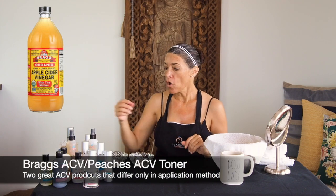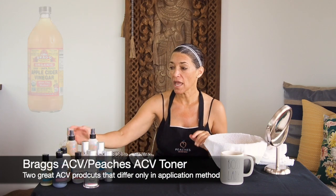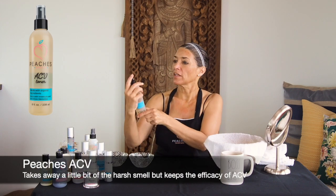And now it's time to either do ACV, or apple cider vinegar, right out of the bottle, or we can go ahead and spray some apple cider vinegar. Just spray it on. It's going to set the tone for killing any extra bacteria and fungus, and we'll continue with pH toner.